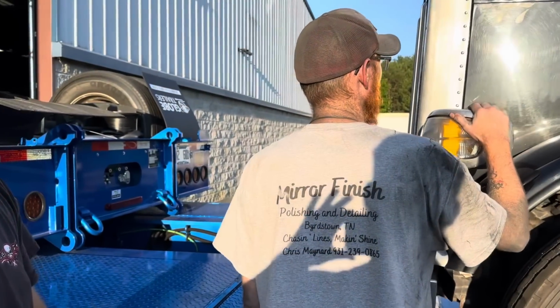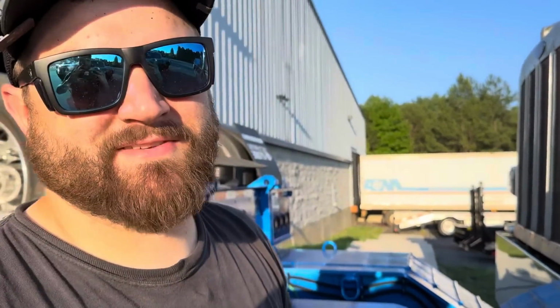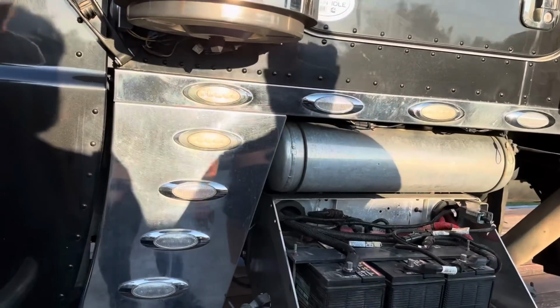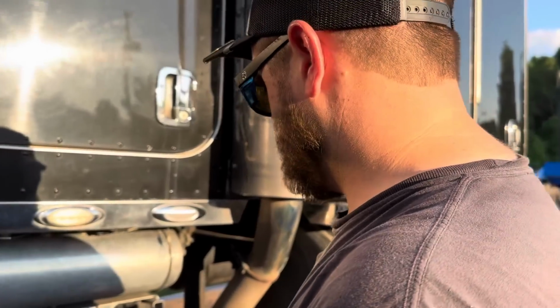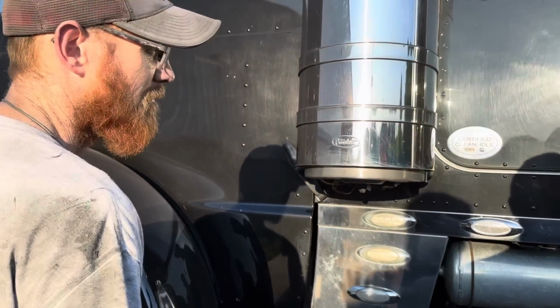Mirror finish. There it is, right there. It's either polished mirror finish or finished polished mirror. That we gotta get. I don't know if this is gonna be tough. We pull all the lights out to get that clean. But the good thing is that it's stainless. I think we'll get her cleaned up.